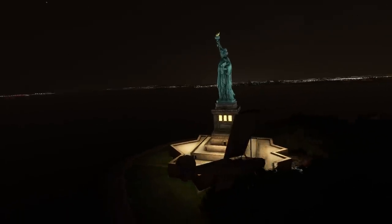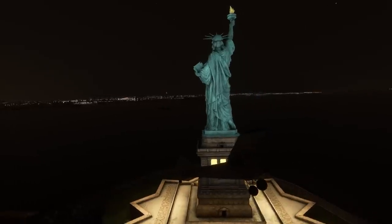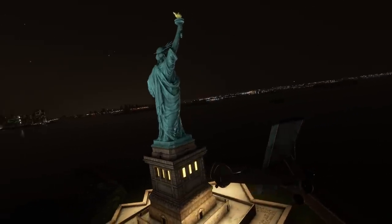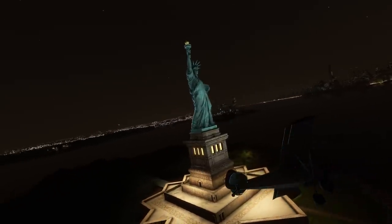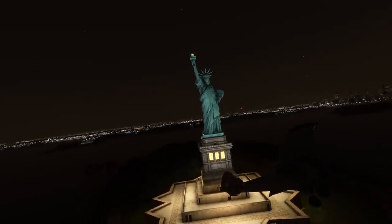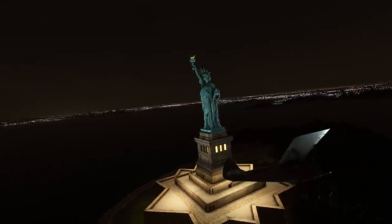I knew it did that in real life, but I honestly wasn't sure if Microsoft had done that in the sim. And it looks just as good at night as it did during the day. So, very impressive. I'm kind of impressed with attention to detail like this. This is the kind of thing that I look for, you know?